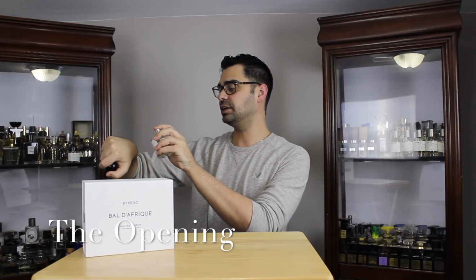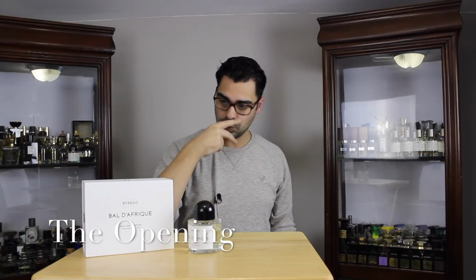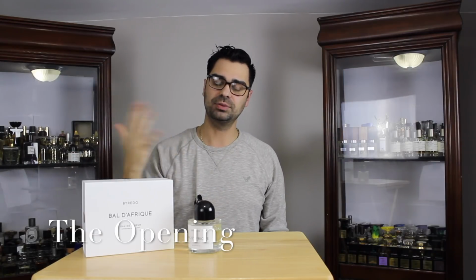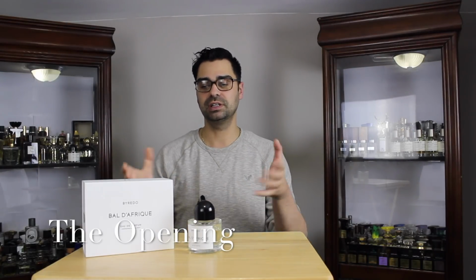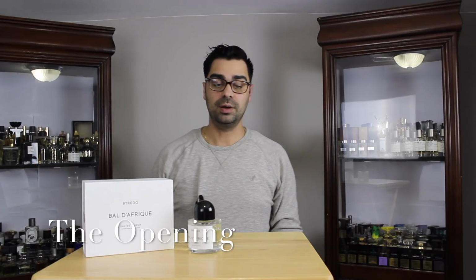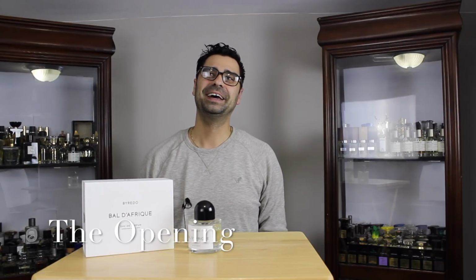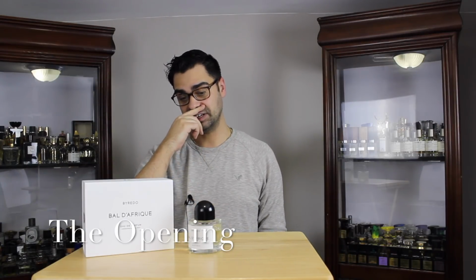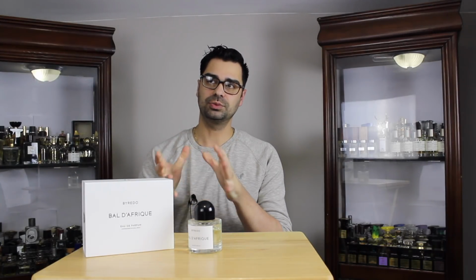So I'm just gonna do another spray here on the back of my hand, just to remind me of this introduction. But the introduction, very busy with Bal d'Afrique. When I first heard about this fragrance, I didn't think it was going to be a fresher fragrance. Africa-based fragrances usually, when it has the name, and I know it's just my thinking, I'm thinking of something a little darker, something maybe for fall and winter. But this, oh, she's beautiful, and she's beautiful through and through. I love this opening. I never get bored of it, and what can I say?